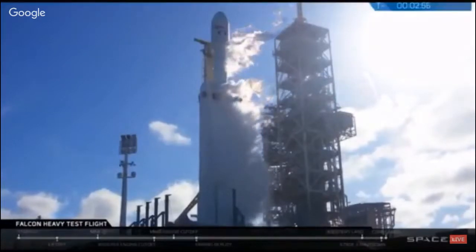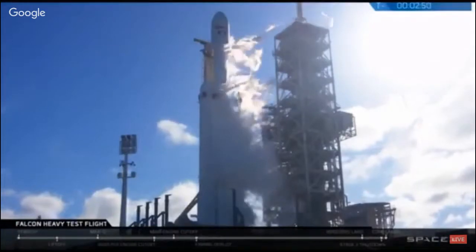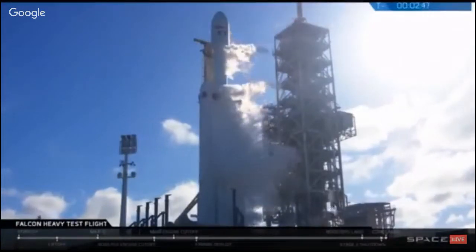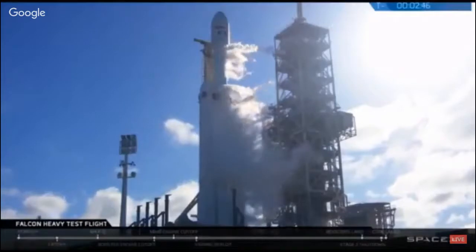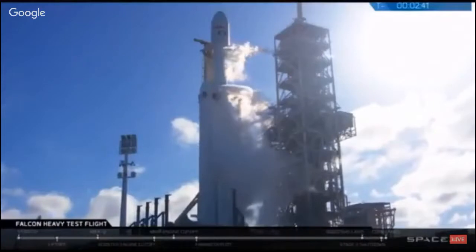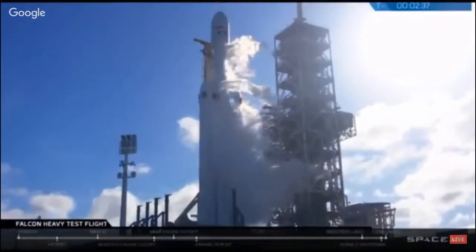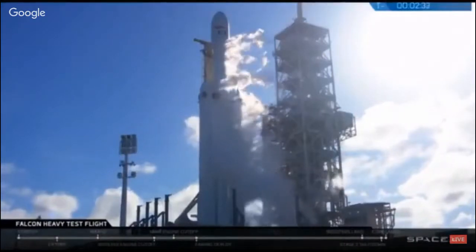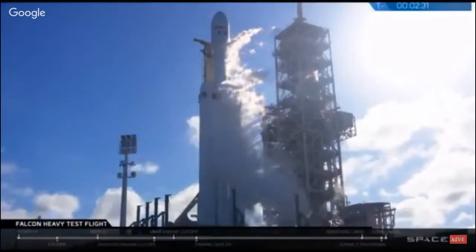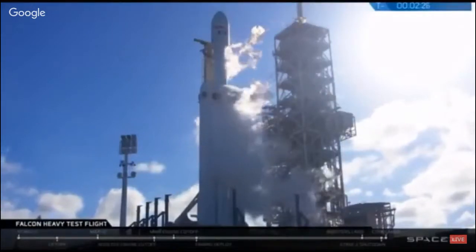E com certeza ele vai se tornar aquele que vai levar as futuras missões a Marte, a futura colonização de Marte. Ele também vai levar várias missões à Lua, o retorno do homem à Lua. Tanto que esse lançamento foi na plataforma do primeiro lançamento da Apollo, do primeiro homem na Lua, onde o Falcon Heavy foi lançado e tudo deu certo. Tudo deu certo para a SpaceX.